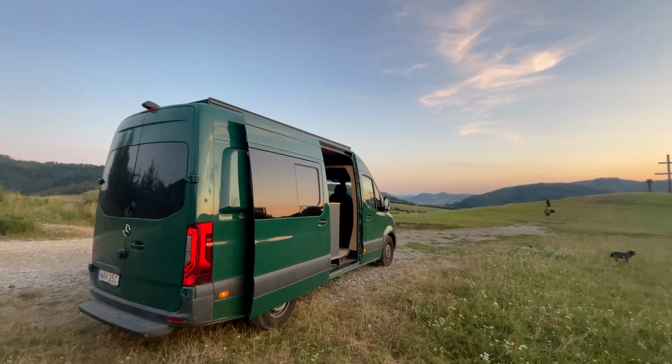The last solution is obviously to go to a campsite, but if you're anything like us, then the whole point of van life is not just to go to a regular campsite.